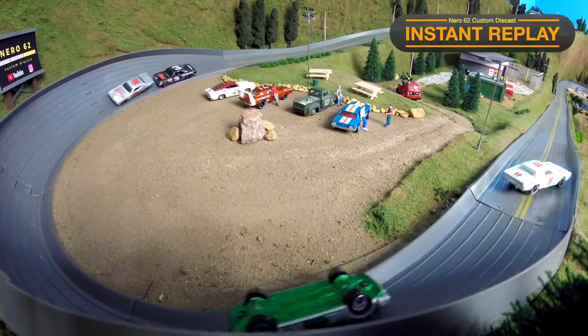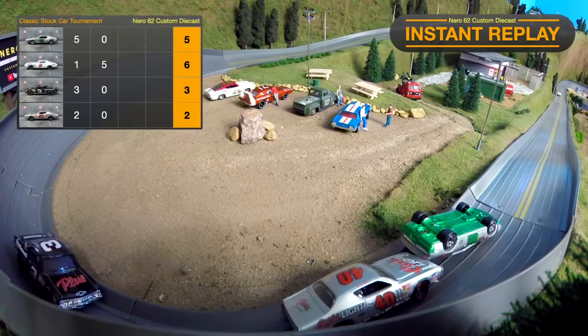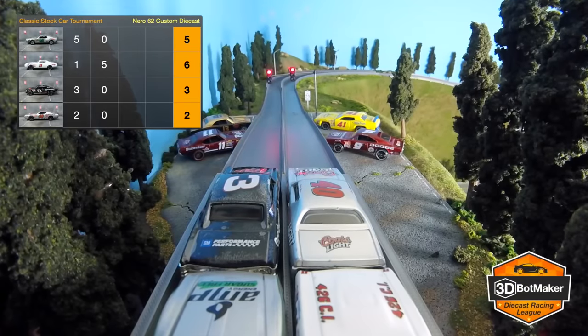Sub4RA is no stranger to the 3D Bot Maker Diecast Racing League, but this is his first time at the new Race Mountain track. And if you're into NASCAR racing, make sure you check out the Sub4RA YouTube channel.